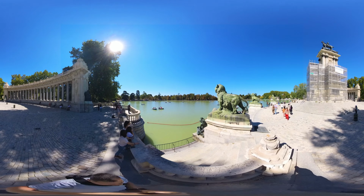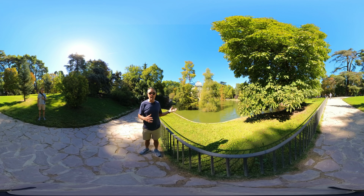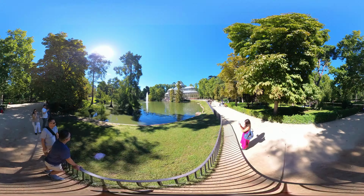We can't leave Retiro Park without giving you a beautiful view of the Crystal Palace, this all-glass, beautiful structure that's behind me that was built for an exposition back in the 1800s. It's absolutely gorgeous, and of course has this beautiful water view as well. In this place, nature and architecture intertwine, creating a haven of peace and effortless beauty.